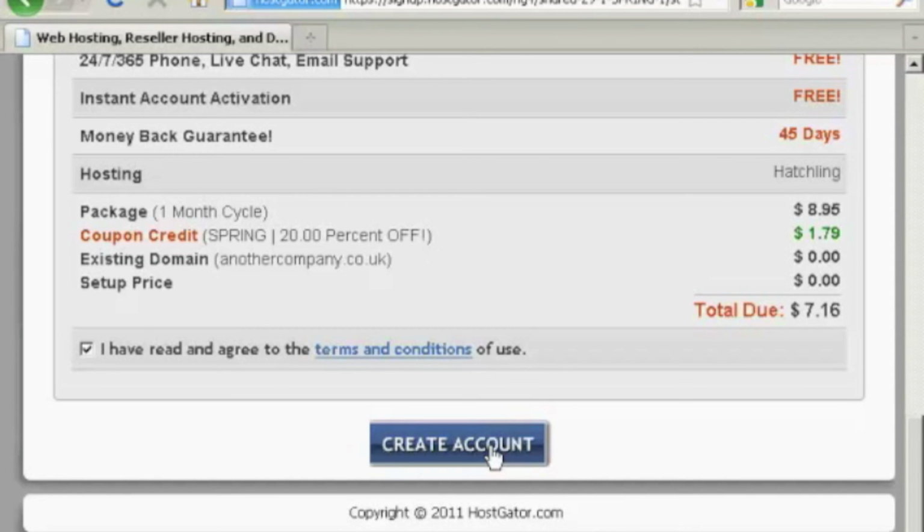After, it can be up to an hour or so to get it all set up, but then I can simply log on to my website, log into my cPanel, start uploading all the data that I want to have on my website, and hey presto, I'm in business. It's that simple.